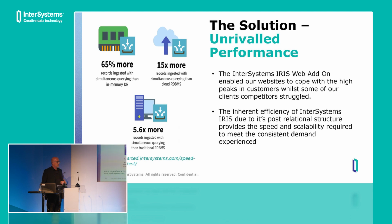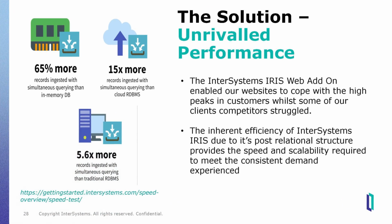We don't really ever consider any scalability issues. We don't consider what happens if the website gets busy. Thankfully, it's something we don't really have to think too much about. Black Fridays are not a major concern to us, because we know it can cope and is scalable.